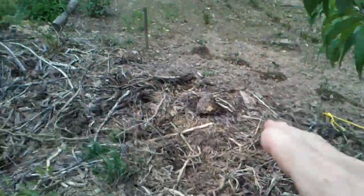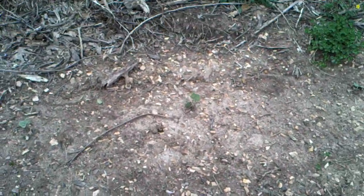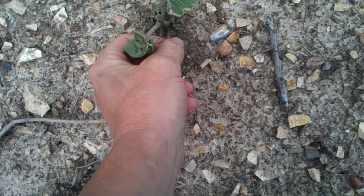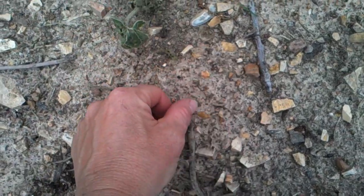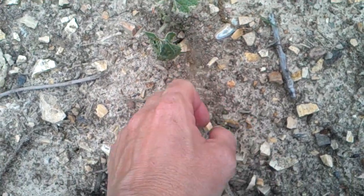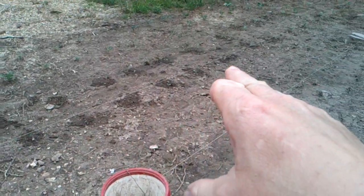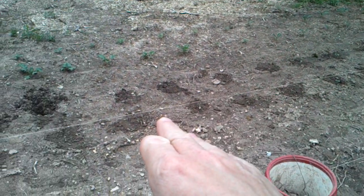Some tomatoes over here. Don't step on my pumpkins. They look awful ragged, I'll tell you what. I think some of that's due to hailstorms, for one. Oh my goodness, it is chewing. Oh, you got to get out of there. This little beetle is chewing up my plant. Not good. We got a bunch more of the squash in here. Or not squash, excuse me.